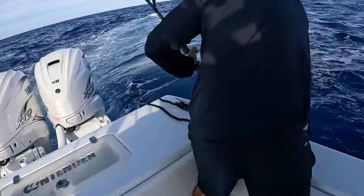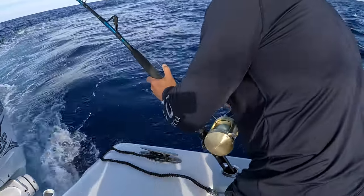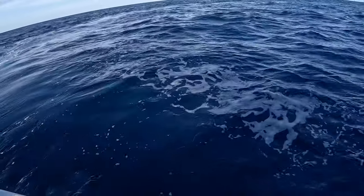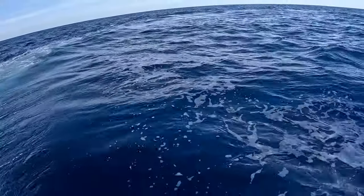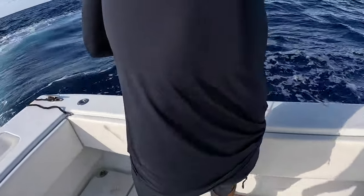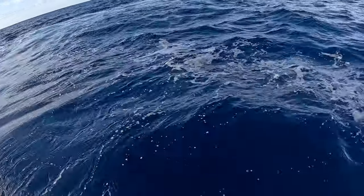Yeah, just keep doing that. All right. Mine does not want to go for it. Here, see if we can change it. No, he doesn't. I'm cranked as hard as I can go. Color on the left side back here up front. Mine's strong, bro. Yeah, it's a good tuna.